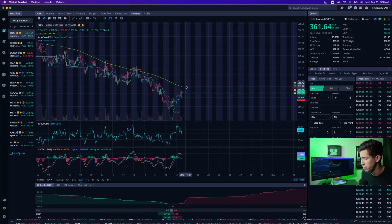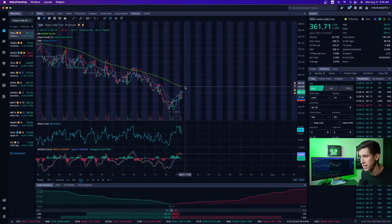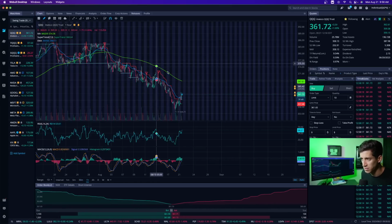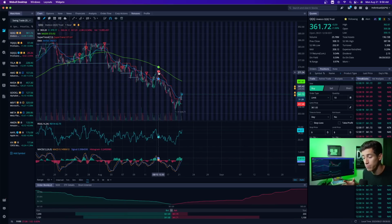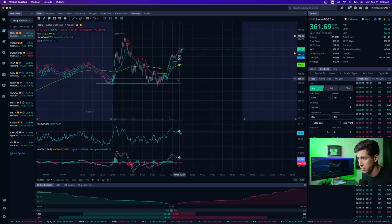364, 363 for QQQ. And if we do begin to see higher highs above that, then again, we can take a step back, look at that 1-hour, and still see that we have a lot of selling pressure that we've seen for the NASDAQ market, just not today. Today, the market looks pretty bullish. It looks like it's holding up pretty well.